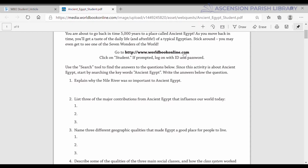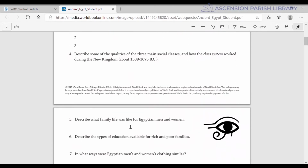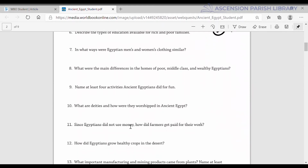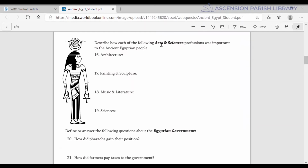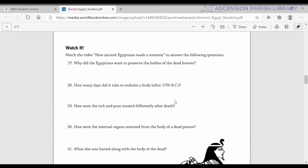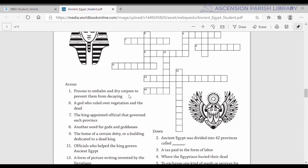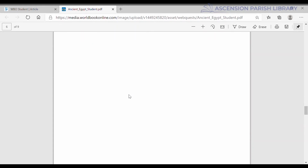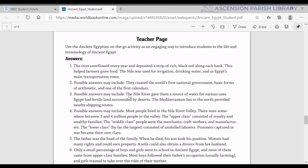It shows you how to go to it, it shows you how to search for Ancient Egypt, it gives you some questions, and it's going to just go through information on ancient Egyptians. It breaks it down into arts and science, Egyptian government, geography, and it also brings in the videos as well. You'll have a crossword puzzle. Those are always fun. And then you do have the answers, what every teacher wants.